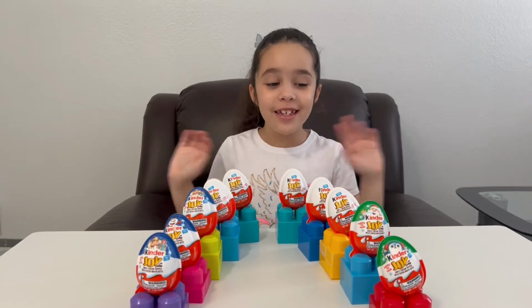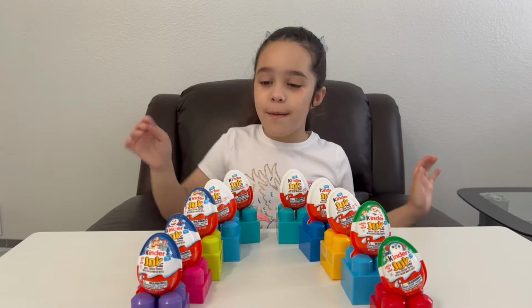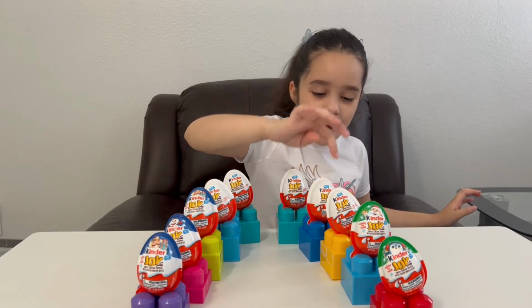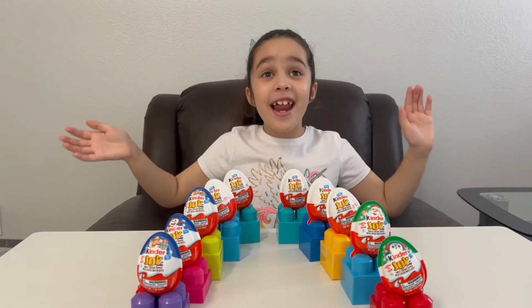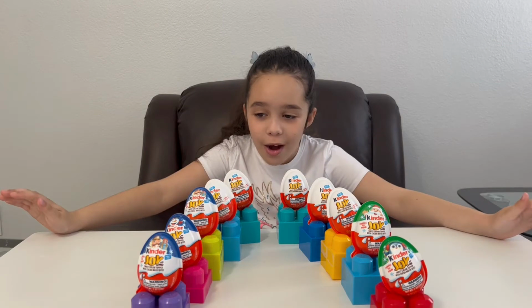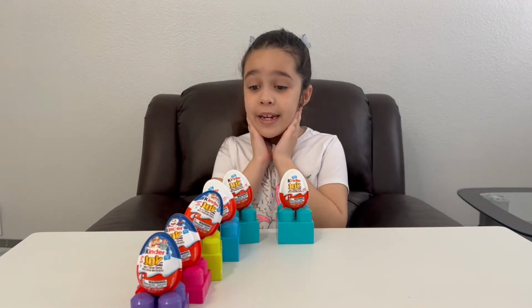Hello, friends. Look how many Kinder Joys. Let's count them. 1, 2, 3, 4, 5, 6, 7, 8, 9, 10. 10? That's a lot. What happened? Where did they go? No, all of them disappeared.